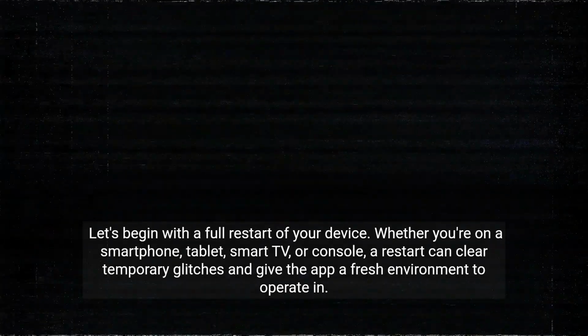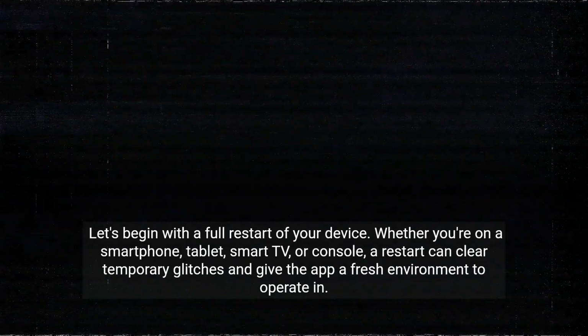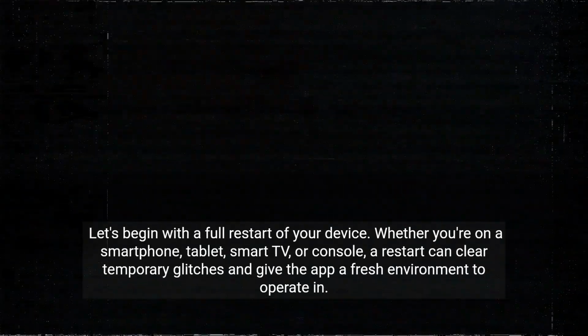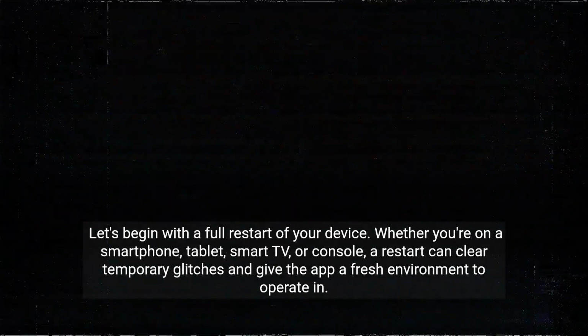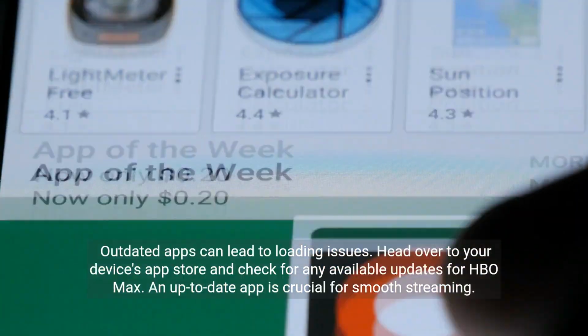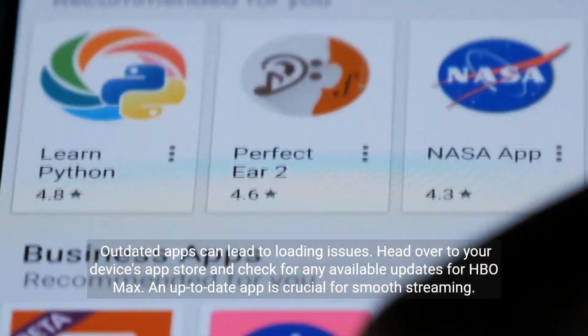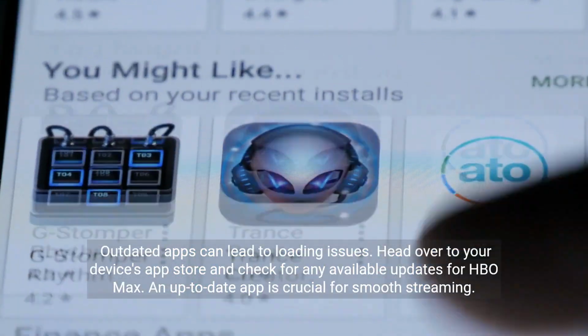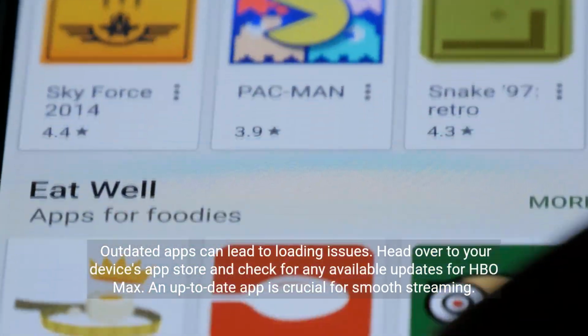Let's begin with a full restart of your device. Whether you're on a smartphone, tablet, smart TV, or console, a restart can clear temporary glitches and give the app a fresh environment to operate in. Outdated apps can lead to loading issues. Head over to your device's app store and check for any available updates for HBO Max. An up-to-date app is crucial for smooth streaming.